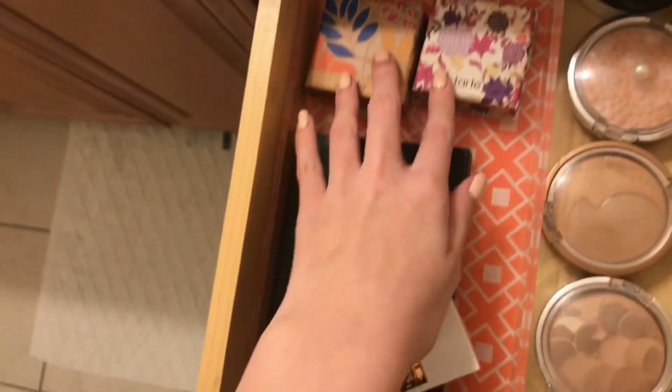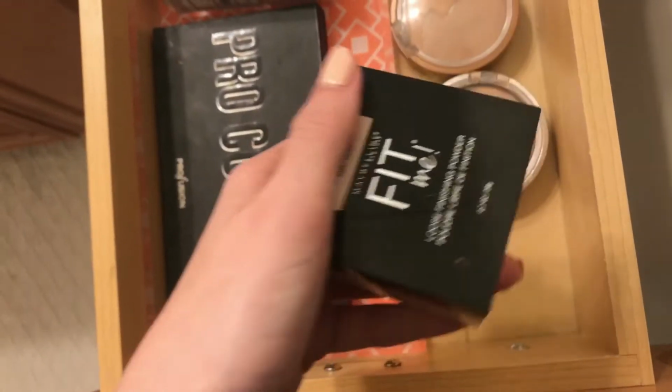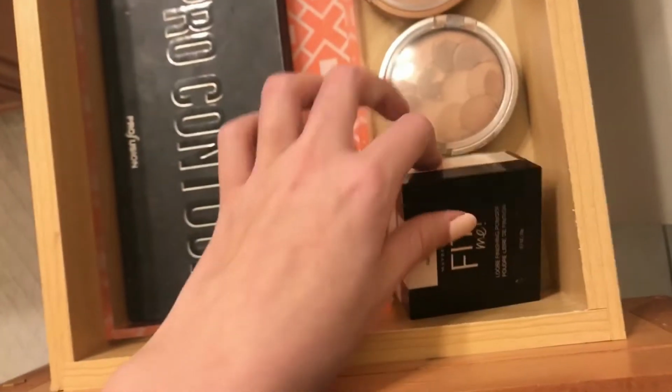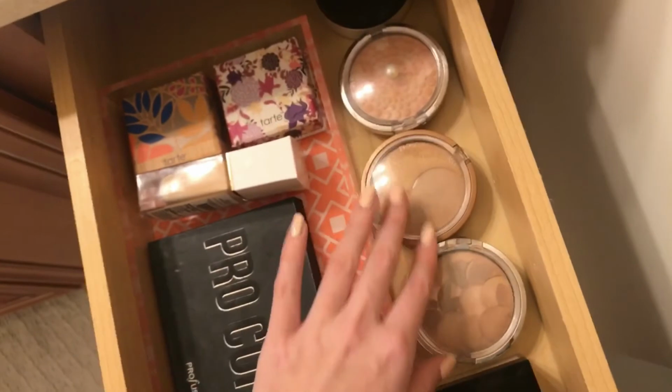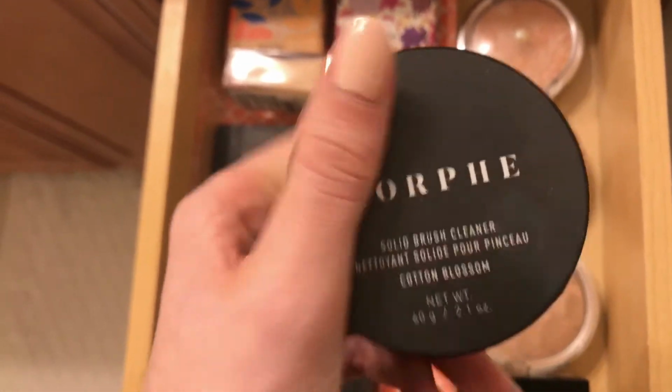I have these two little Tarte eyeshadow palettes. Then I have a backup for my Maybelline Fit Me because I knew I was going to run out and I just love this so much. I have three Physicians Formula things, so I have two bronzers and a highlighter. And then I have this Morphe brush cleaner.